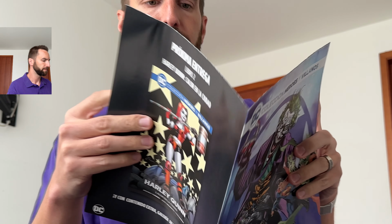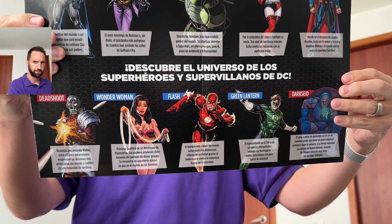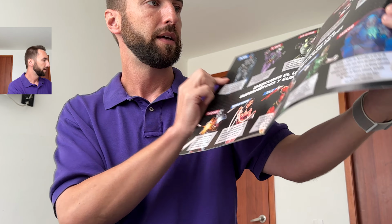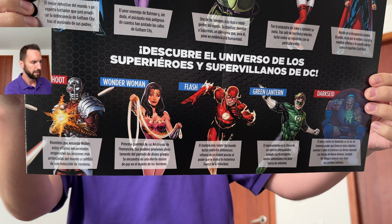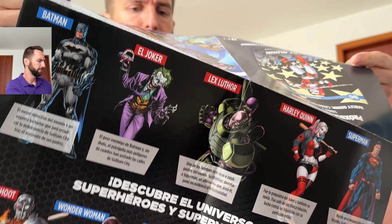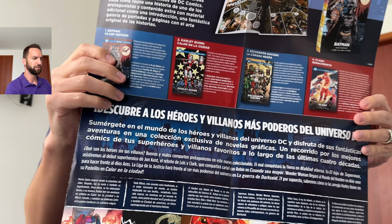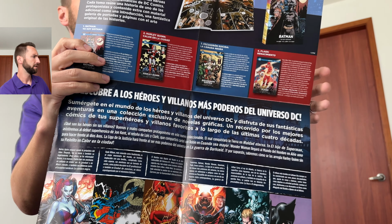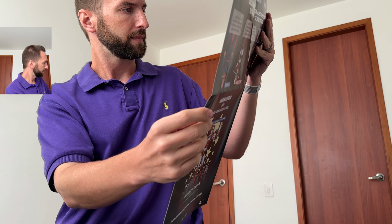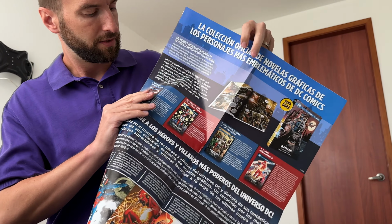It's not a booklet. It's a fold out poster. So you fold it once. You get the heroes in blue, the villains in red. Ooh, and then you fold it again. There's more information about this collection. All right. Basically get a preview of the first 4 releases.